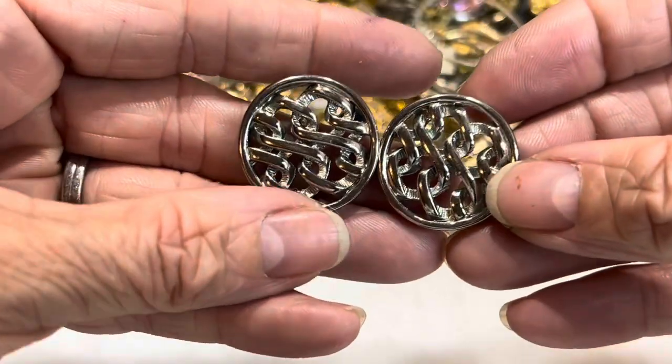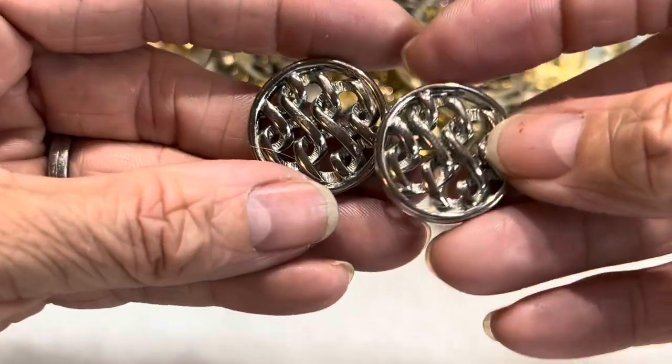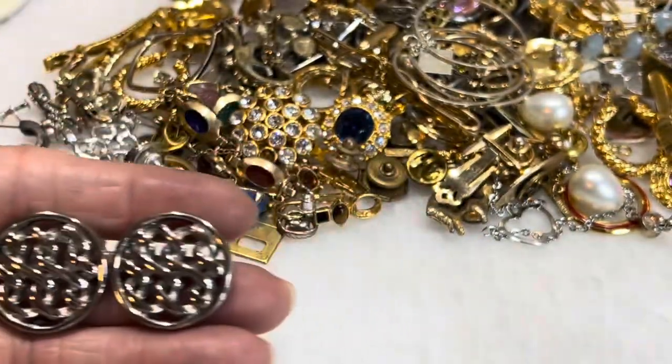It's like a dimensional texture weaved in with smooth metal. They're actually really interesting looking earrings. They remind me of a Sarah Coventry earring, to be honest. Let me take a picture of them real quick.